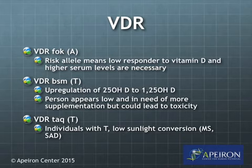VDR-TAC, when it comes to the vitamin D receptor here, individuals with the T variant, which is the risk variant, have low sunlight conversion of vitamin D. And you also see a higher incidence of MS and seasonal affective disorder in this group.